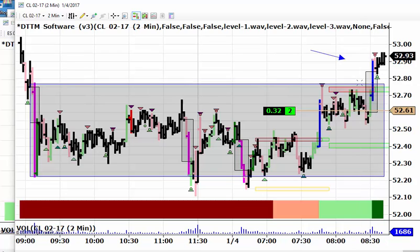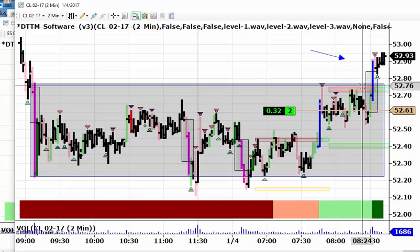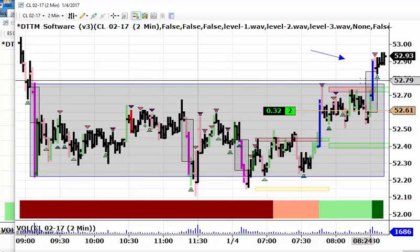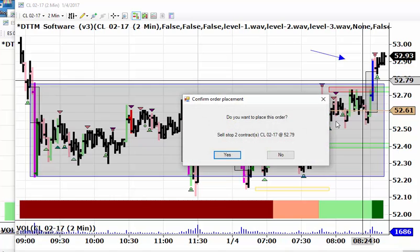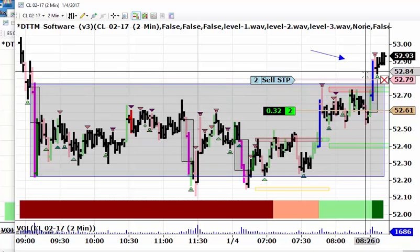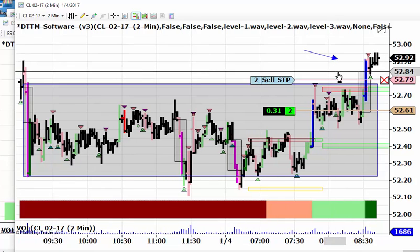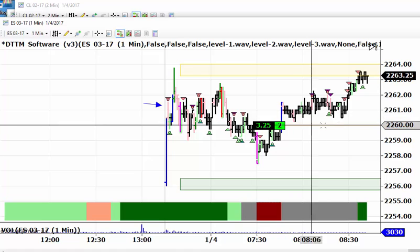So I'm going to go ahead and put a sell stop in here just below that last dip, and that's at 83. So I'm going to put it at 79. I could still see the market getting down there, but I think I've got to be prudent with the stop on that.